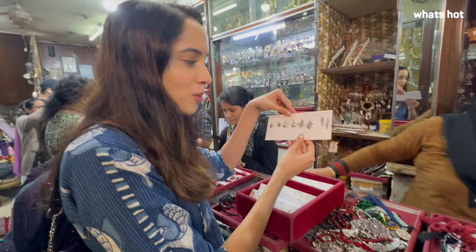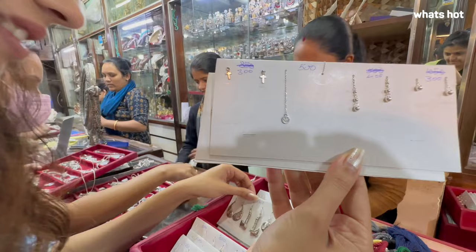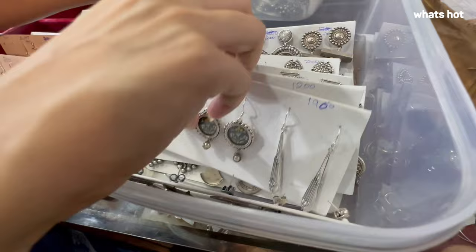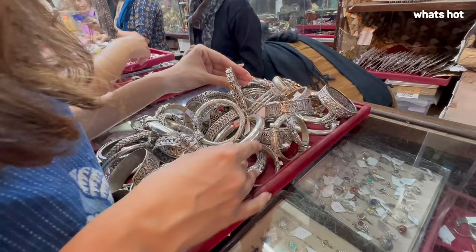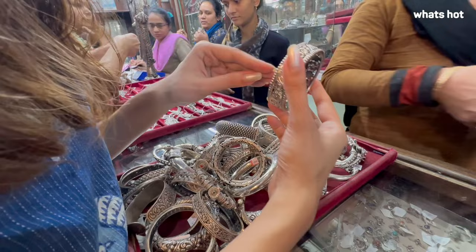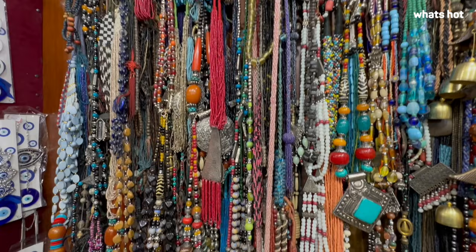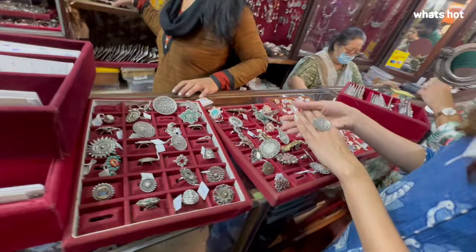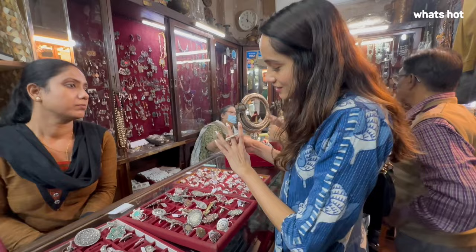Pretty, there are all possible shapes, leaves, tortoise, even smiley faces. Look at this one, so cute, the smiley emoji. Pretty bracelet. Oh my God. This looks so pretty. There are so many different designs in this. It's crazy. I don't know what to pick. So good.